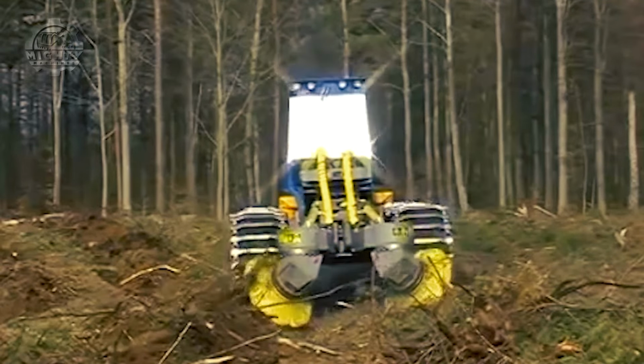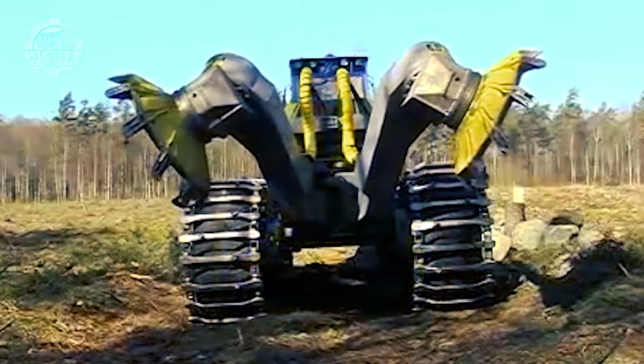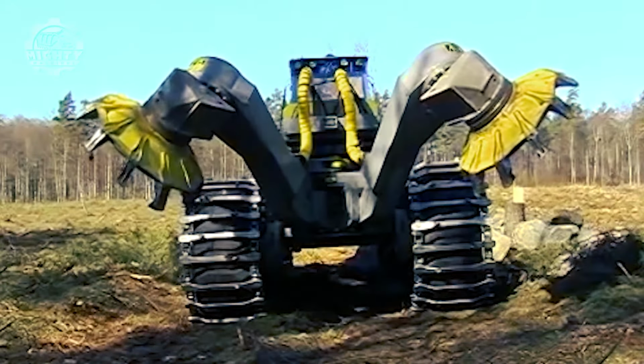To top it all off, it also has sensors that detect motor housing position so that the disc angle is kept consistent at all times.